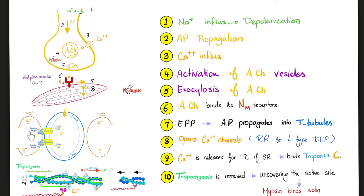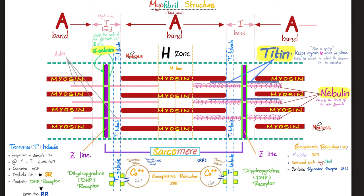Open the calcium channel, first ryanodine receptor, then L-type dihydropyridine calcium channel, and then calcium is going to bind to troponin C. Tropomyosin is removed, uncovering the active site. Myosin binds actin. Myosin brings actin closer to the midline. Boom, contraction. Pause and review.